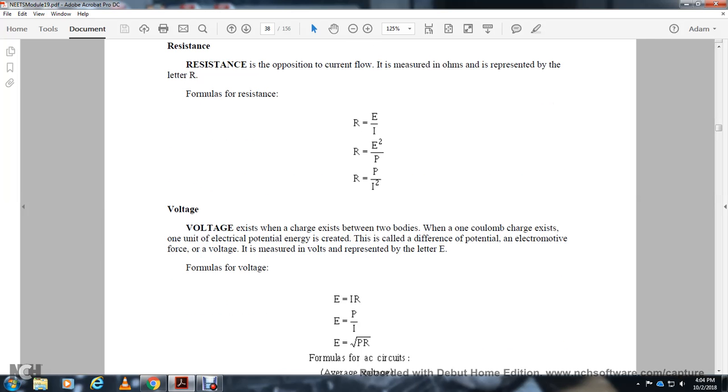Voltage exists when a difference in charge exists between two points, with one coulomb of charge existing with one unit of electrical potential energy. That creates the potential difference, or electromotive force, voltage, measured in volts and represented by the letter E. Formulas involving voltage: voltage is equal to the amps times the ohms. Volts is equal to the power over the amps. The voltage is equal to the square root of the power times the ohms.